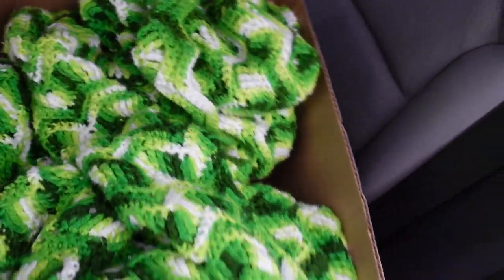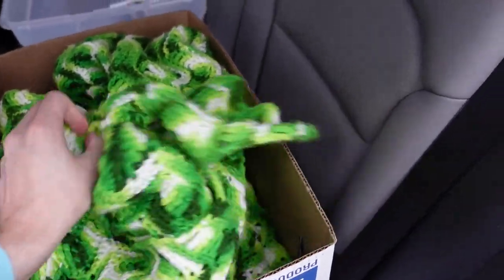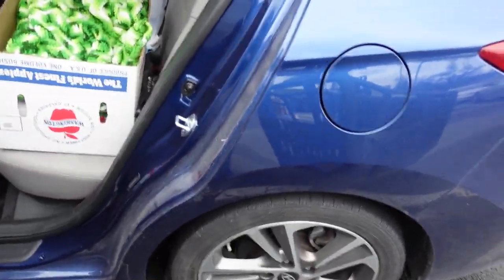Yeah, this afghan was $5. I love it. I do too. It kind of reminds me of the one you have. Okay, we'll put this in the fancy cart. I could run it to my car if I wanted to. Put that back up.